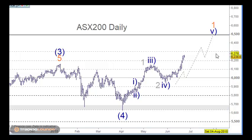They make up group 1. So we can expect a reasonable size correction or some time spent at 6,300, and if support is found there, then we'll definitely push up to this larger number here, the 6,500.